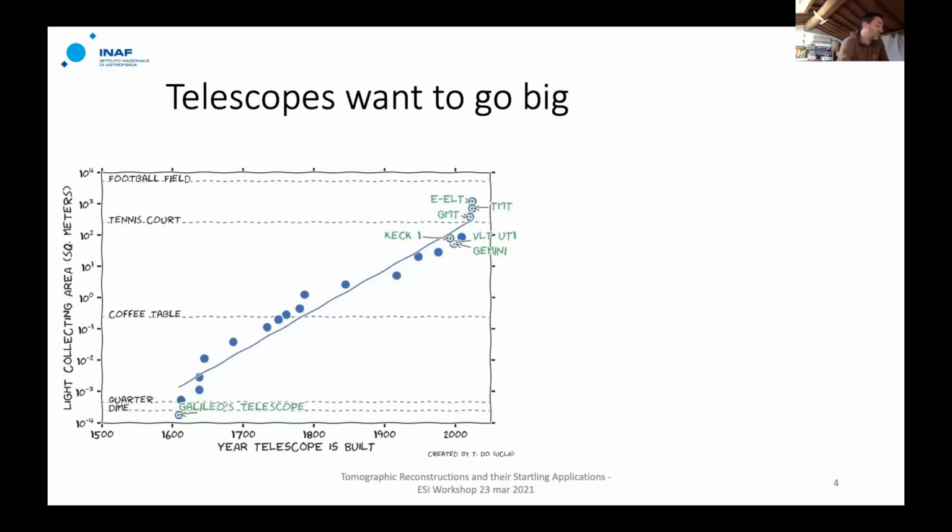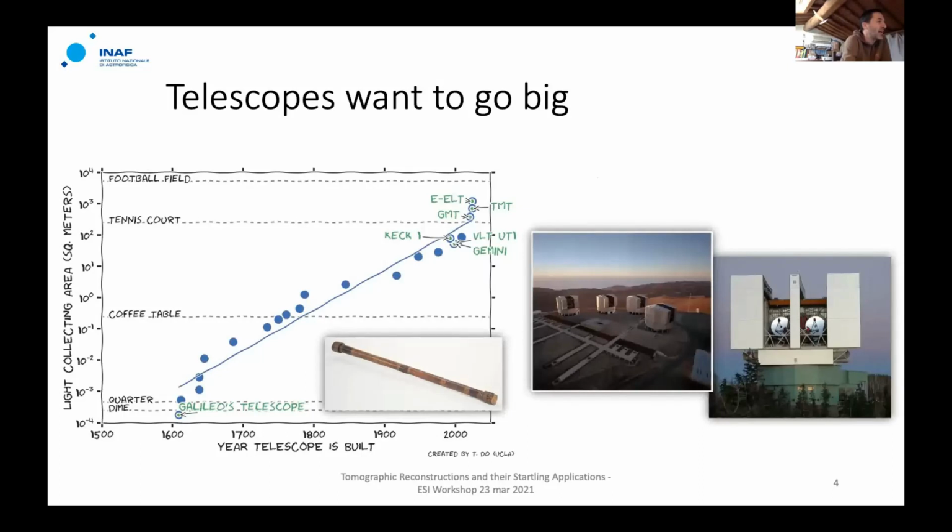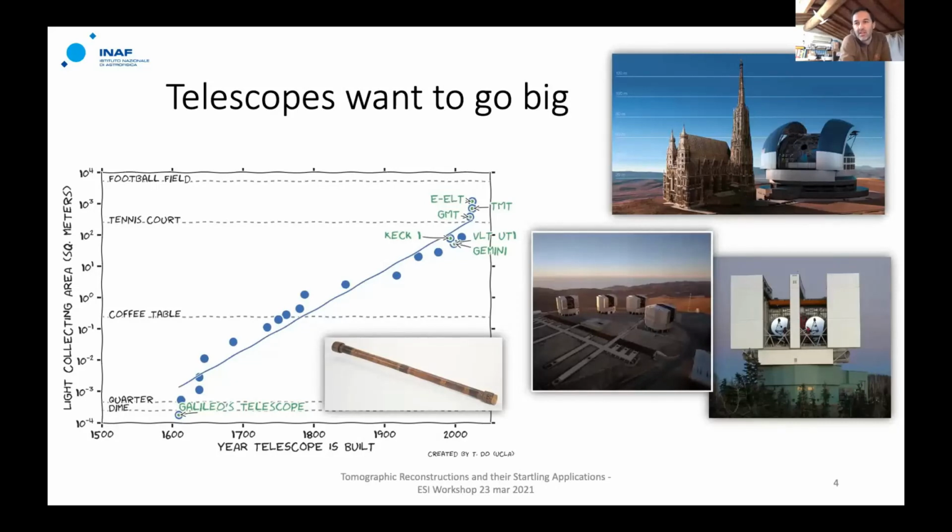It is a fact: telescopes want to go big since the very beginning. We have seen a constant increase in the size of telescope areas, ramping up from Galileo's telescope with a lens of 3 centimeters diameter, up to the current ones in the class of 8-10 meter diameter mirrors, with a bunch of them all around the dry places of the world, and to the next ones, which are extremely large in several senses. There has been an increase of a factor 10^6 in collecting area.